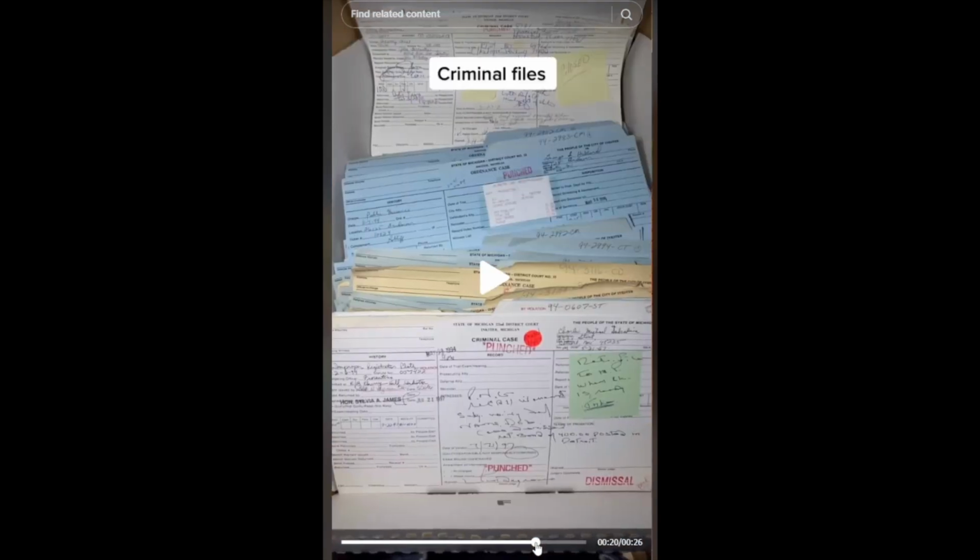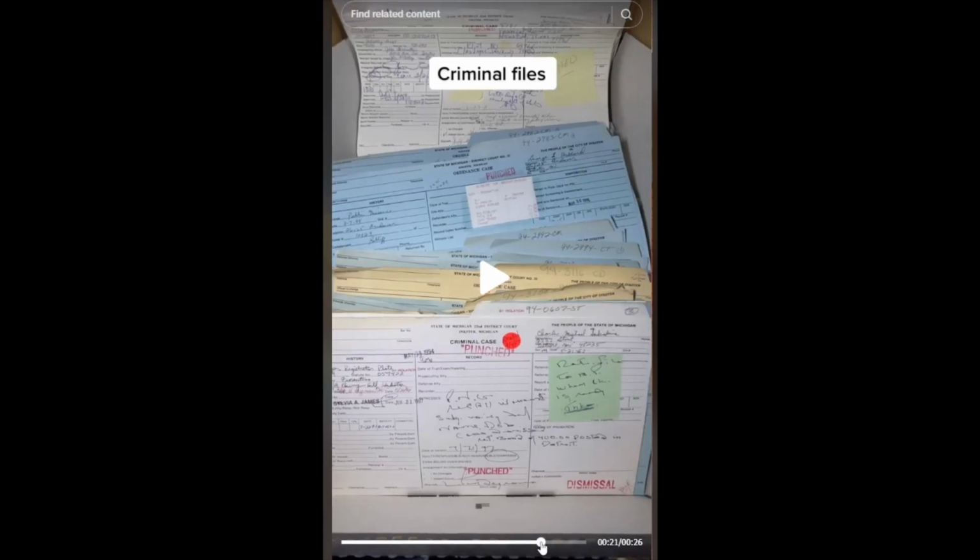And then criminal files. Can we even read any names or anything on here? That'd be kind of interesting to see, but I don't know if they could really show that. I guess maybe they can show some names on here. Or if you look up the station that this is from, then maybe you can see something that was there. It's kind of crazy, kind of weird. They're just going to leave this stuff here, and people can maybe look it up and find out who these people were. That's weird.